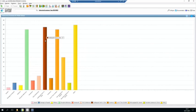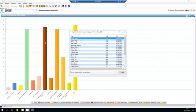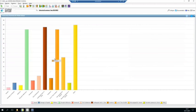Again, if I want to make sure I can see what's going on, if I go into my inadequate work in class, just do a double click on the column, I can then begin to see who are the pupils actually involved in that, and are there pupils who are coming up multiple times. So again, if I'm looking at behaviour across the school, when I begin to pick on individuals who are contributing a larger than expected proportion of those events, this is again telling me that possibly I need to look at Lily Dennis already in terms of not working in class.